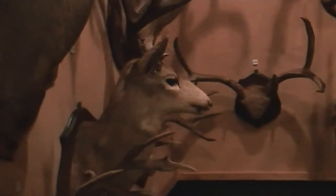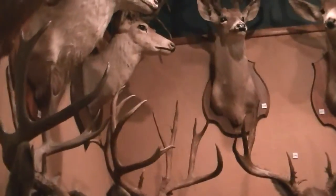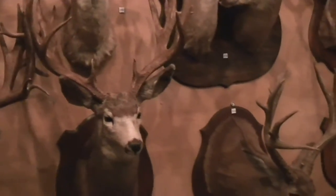You know, I've never been in a hall of horns before. And man, they've got them here. Look at them. Deer, deer everywhere. There's a double rack here.